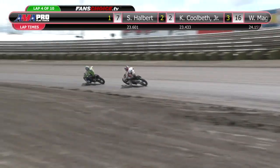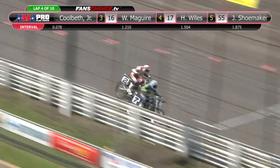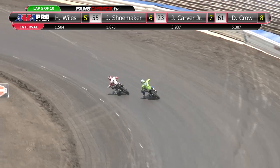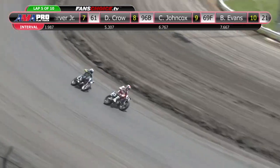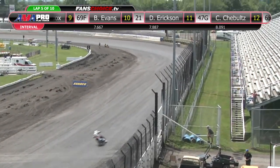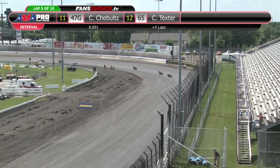Here they come off of turn number 4. It's Halbert. Coolbeth right there in hot pursuit. Now Coolbeth's going to try up the inside. New leader going into 1, the King of Cool. Our points leader goes back to the point. It is Coolbeth, Halbert 1 and 2. Wyatt McGuire in 3rd. Wiles in 4th. Shoemaker 5th. Carver, Dustin Crow, Cody Johncox, and Ben Evans.